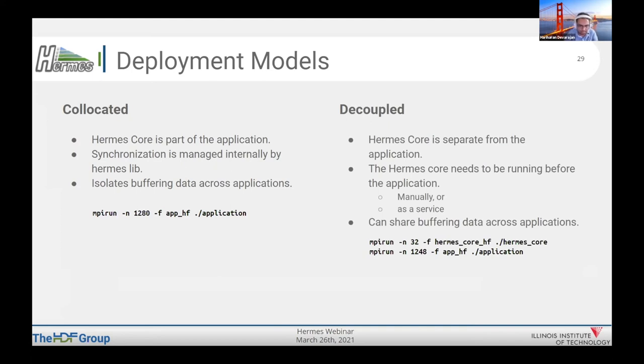The second mode is kind of the opposite, where we are trying to decouple the Hermes core and the applications. In this case, the Hermes core is run as a service before the applications are run, and a connection is established by the applications during the initialization. You can think of using this mode when you want to have multiple applications using a buffering resource, for example, consumer-producer patterns, like the classical data stagers we use in HPC. So this kind of decoupled mode enables you to have more use cases where you can share your buffering resources.